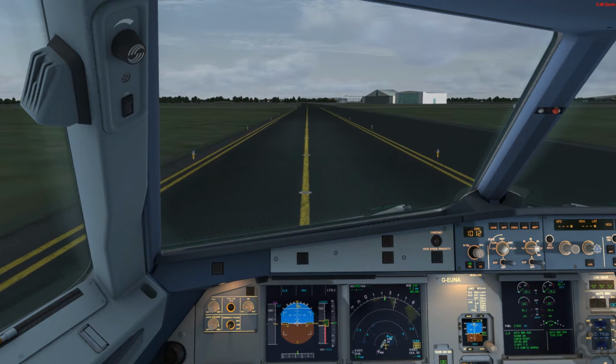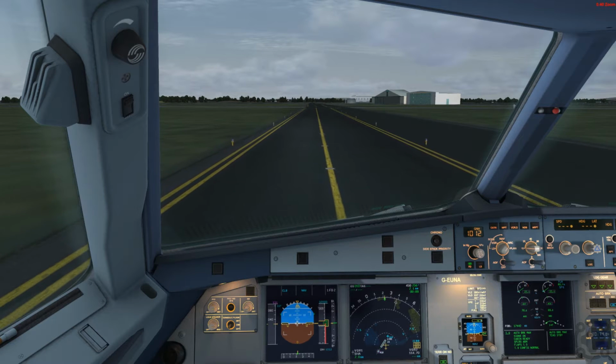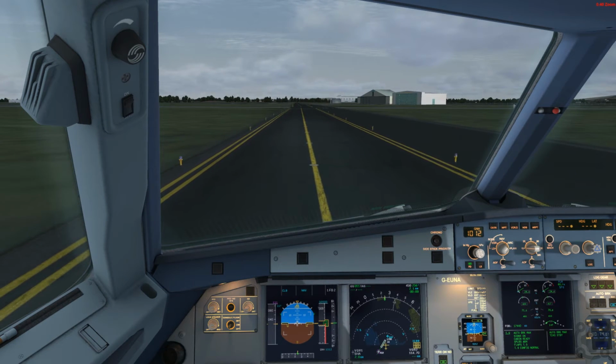A320, it's just under 5 miles ahead of you, speed not less than 160 knots to 4 miles. As I said, not less than 160 to 4, 955 Lima. Thank you. Report that to the tower, please.